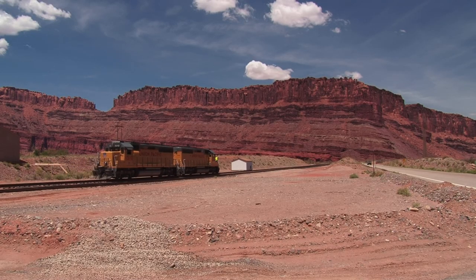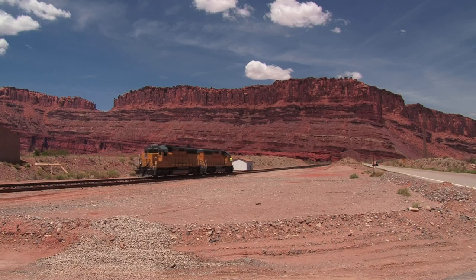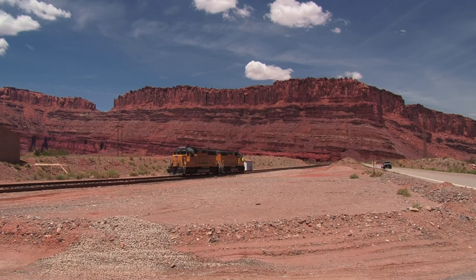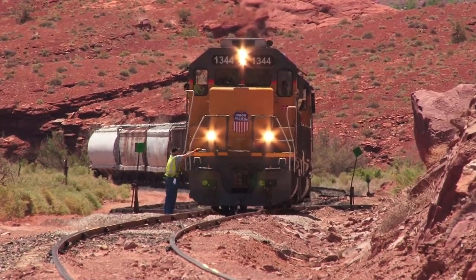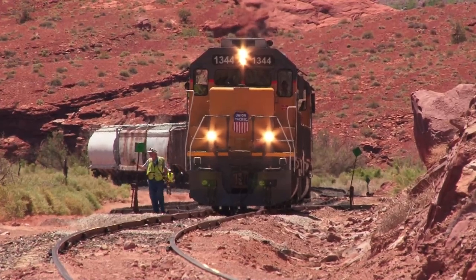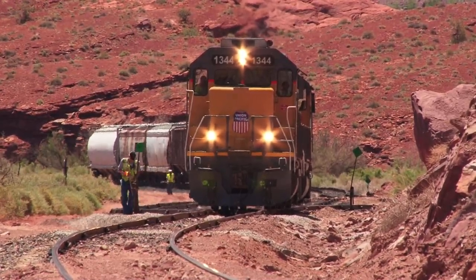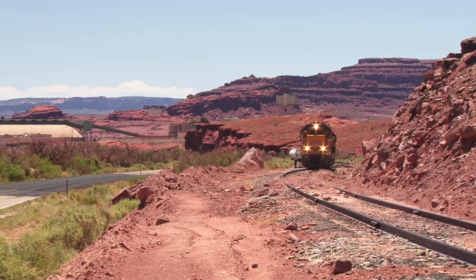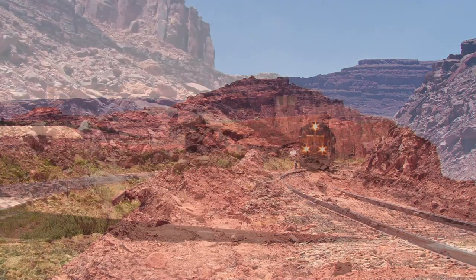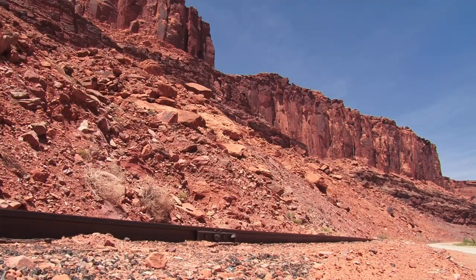Light power slowly makes its way to the east end of the yard to pick up the loads. The former Rio Grande unit number 1344 is now the leader as the power is switched to the siding to pick up the cars. In no time, the Potash Local begins its return trip to Grand Junction, and we give chase, following it through the canyon.